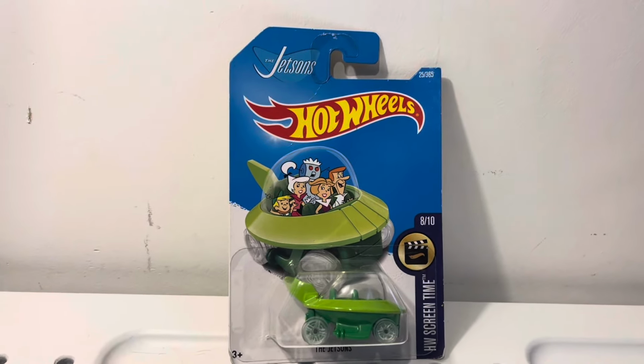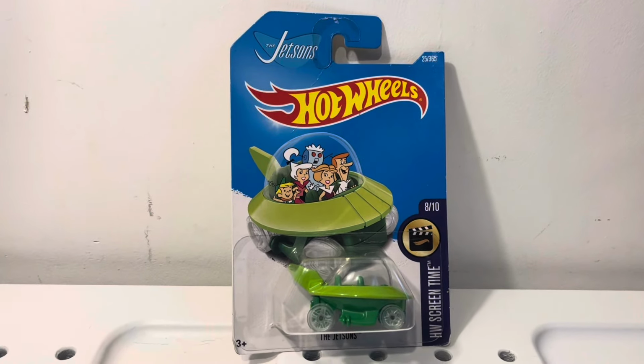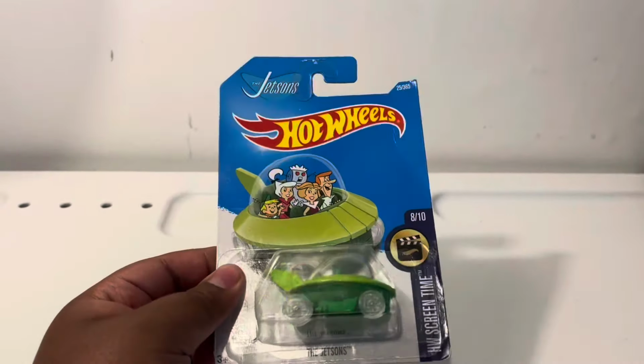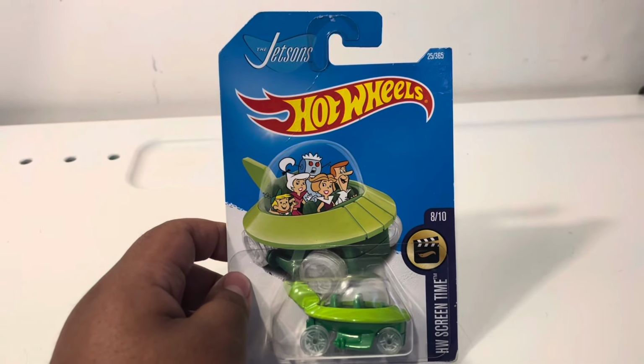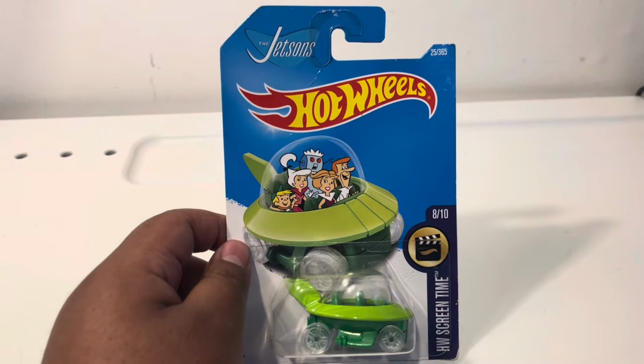And I did unfortunately need to sell some of my Jetsons Funko Pops earlier in the year, which is sad. But to get the Jetsons Hot Wheels in the collection is just absolutely amazing. I think if I was to rank all of the Hanna-Barberas that I would watch, obviously first it would be Scooby, closely followed by Flintstones, maybe not so closely followed by Jetsons, but Jetsons is definitely in the top 3.